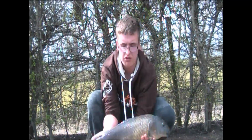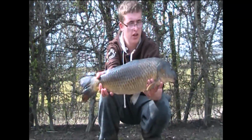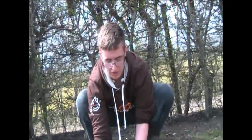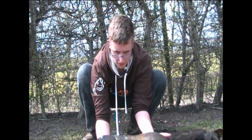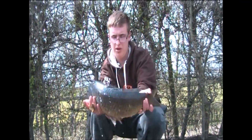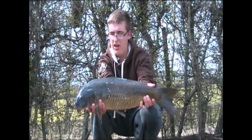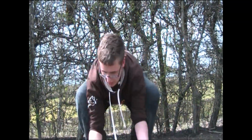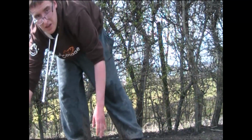It's been resting in the net as well, so there we go. BM Baits Marathon Mix pop-up on the chod rig, taken over near the lilies, which are now dead at the moment. So there's probably a good bit of cover for him still down there. It's got a few battle scars on him, but still an absolute perfect little common, eh? Really streamlined, a good little plodding fight. So, there you go. Right, get a couple of snaps and then going back.